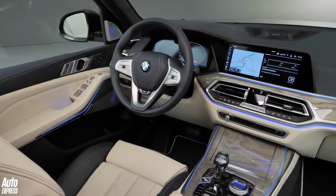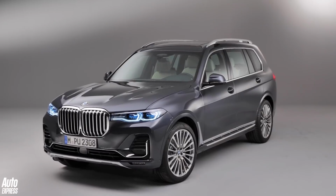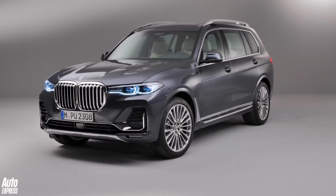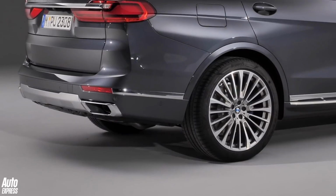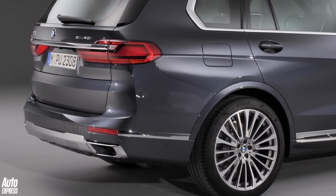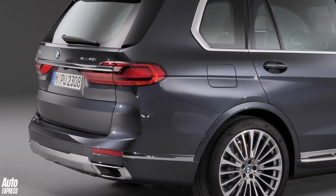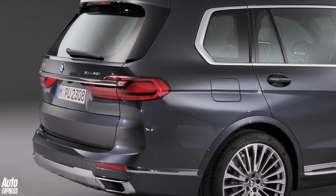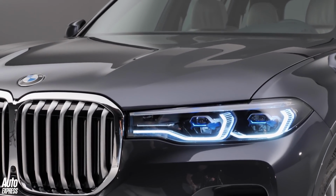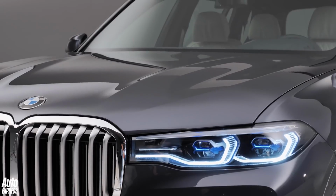As for engines, 3 are heading to Britain from launch, 2 diesels and a petrol, all of them sending power to an all-wheel drive system through an 8-speed automatic gearbox. The xDrive 30D model uses a 3-litre turbo diesel straight 6 producing 262 brake horsepower, and it'll be the base engine when the car arrives on sale next year, priced from £72,155. The xDrive 40i, meanwhile, is a turbocharged 6-cylinder petrol option with 335 brake horsepower.